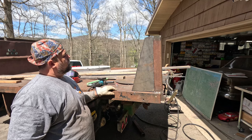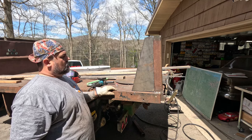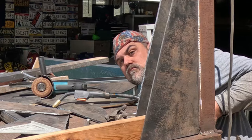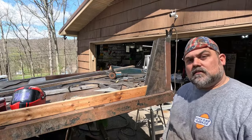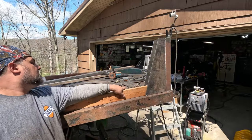So, get all these done, get my other side welded on, get these welded on, then I'll bring you back in and we'll start on this gate. Get all four triangles, support, whatever, for my boards.